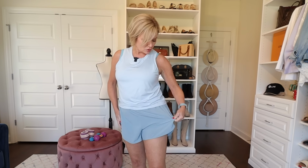Now, if you're looking for a pair of shorts instead of an active skirt, I love these from CRZ Yoga. They come in so many different colors, and these are their running shorts, and I believe these come in two different inseam lengths. This one is just about a 3-inch inseam, but it kind of hangs down lower on me, so they're not that short is what I'm trying to say. And these have the built-in mesh undies if that's what you want to wear with them or not.